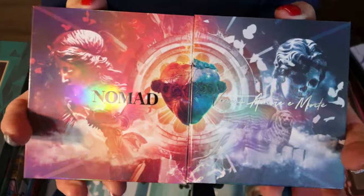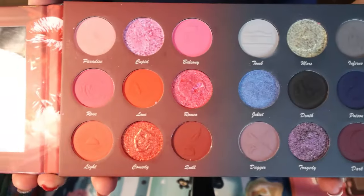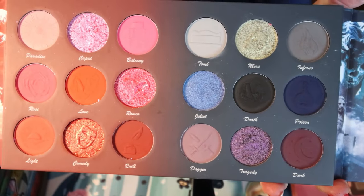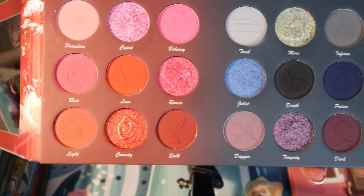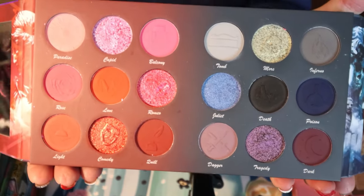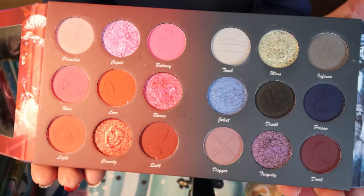This was their Valentine's Day release, the Love and Death palette. This palette is so much fun. I will say I prefer the death side. It's just a little bit more my vibe with the cool tones. And this side is pretty, but a lot of the shades look pretty similar. But I do love this palette and I definitely want to keep it.